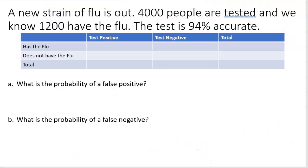All right, you can either be done or we have one more. Feel free again to kind of go through the question and then come back. But the new strain of flu is out. 4,000 people are tested. We know that 1,200 have the flu. Well, if 1,200 have the flu, then 4,000 minus 1,200 gives me 2,800 that do not have the flu.